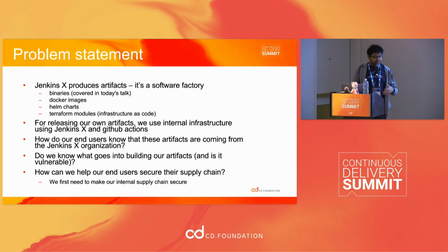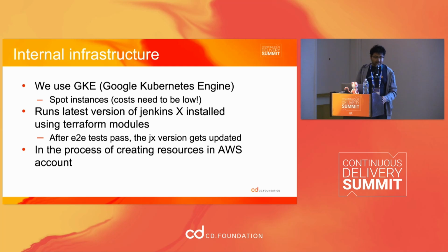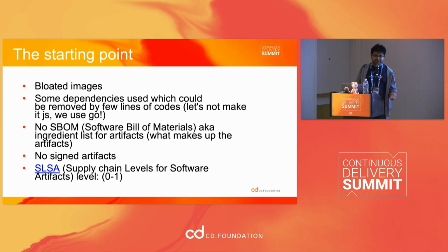What's the problem that we are trying to solve? So we produce a lot of binaries. We have images. We have terraform stuff, and so we are a software factory. The way we produce them, we use GitHub, and we also have our own GCP stuff. But the big question is, how do our end users know that all of these binaries and Helm charts are actually coming from us and not from say Jenkins Y or something?